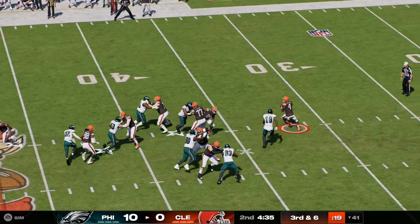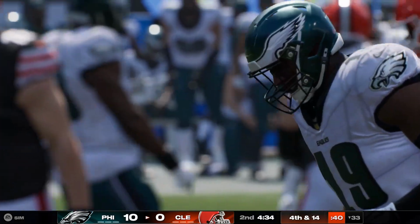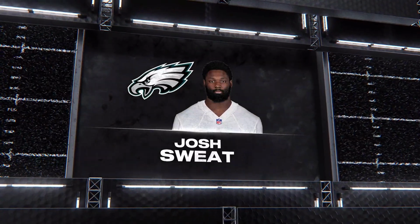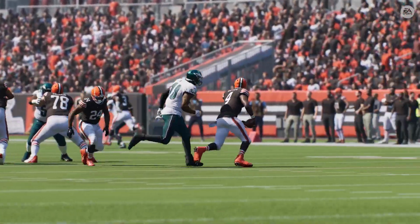Here's Watson. Eagle pressure, too much this time. Down he goes. Looks like a 9-yard loss, and it also brings up 4th. Pressure can come from all over when you're plotting a defensive strategy. On that particular play, it just came from the outside.